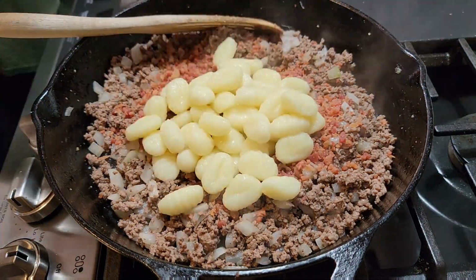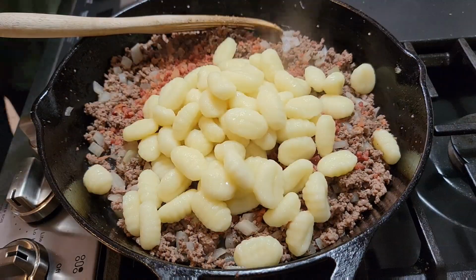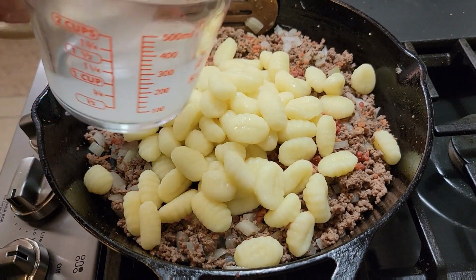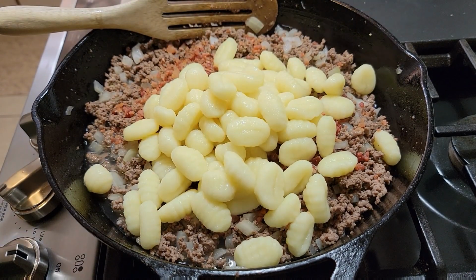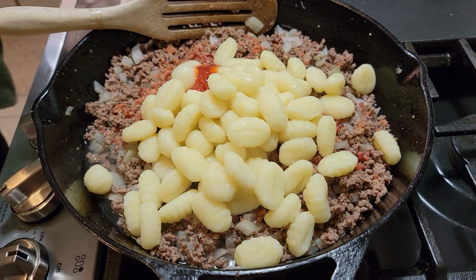But here I'm just going to go ahead and add in the drained gnocchi pasta. I love that stuff. It's so good. Let me know in the comments below if y'all have ever had gnocchi and what your opinions are on it. But I'm just making sure I get all of this added in, and then we'll stir everything together.